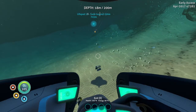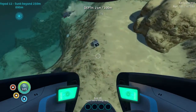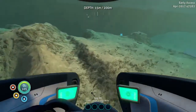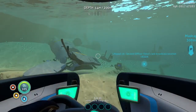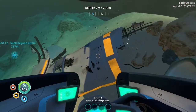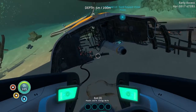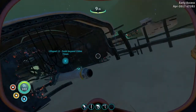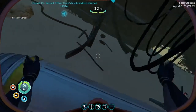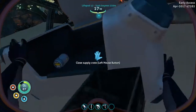Lots of metal scrap, salt. Looks like there's something in there. Yeah, that's another propulsion cannon. And we know if we get that, it'll just give us titanium. There's a little wreck of action up here. Power cell, nice. We will definitely need that eventually. No battery.